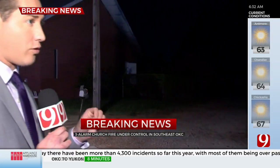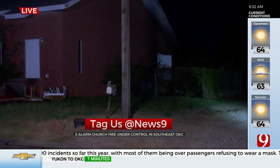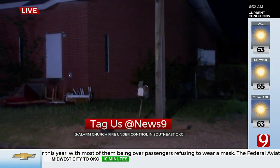Hey, good morning, guys. Investigators say they're still trying to determine exactly how this started. They initially responded out here to a grass fire. When those crews arrived on scene, they realized the fire was actually inside the church. It's a little bit dark out here. The last crew just left. They rolled up hoses, took ladders down. Engine 23, the last one here on scene, just departed. So you can see it's a little bit dark out here now.